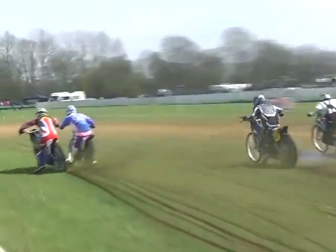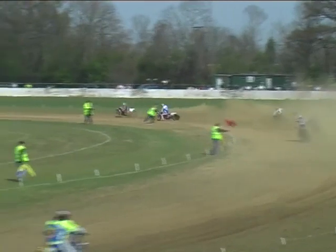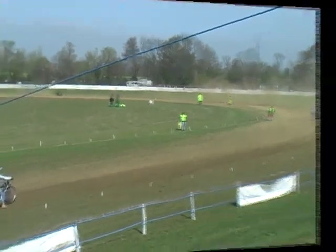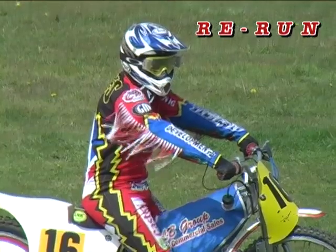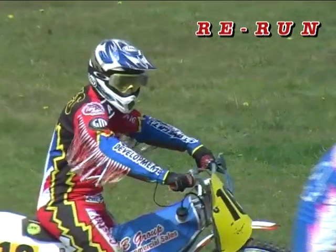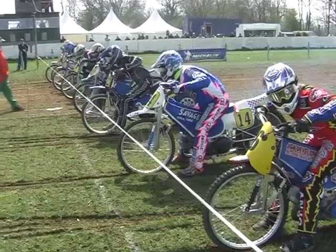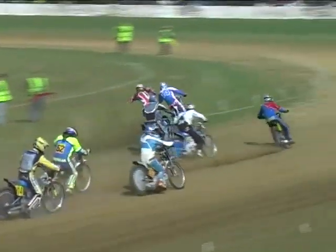And it's on the way, but the tape didn't look to break properly. Well, straight away you can see a red flag because the tapes didn't go up cleanly. One or two riders got caught. So quickly we got the riders back into the line, and this time the tapes go up cleanly. We watch them break away.